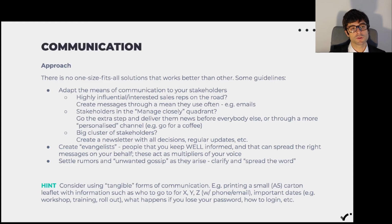If you have people in the manage closely quadrant, that's someone that you want to go the extra step for, especially if you have news that maybe will affect them negatively. So, look, this requirement that you asked for is not coming, or maybe it's coming in a later release. Take the time to deliver this news in advance, before everybody else, so they have time to prepare. I'm sure they will appreciate the fact that you took the time and notified them personally.